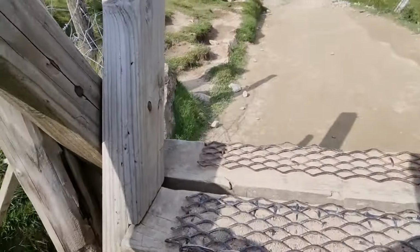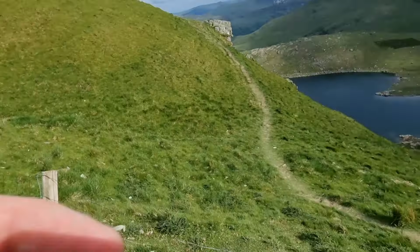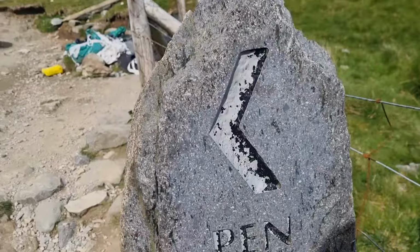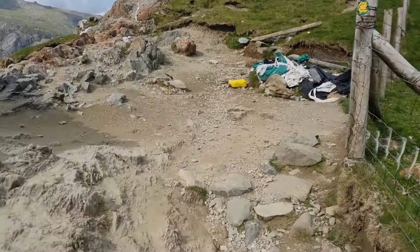Oh, 1, 2, 3. Oh, there we go. Pig path up Snowdon. That's the first sign I've had to say that was the actual pig path. It looks like they're doing some sort of construction work up here, but there we go. Penny pass that way. What, up there? No, penny pass is round that way.